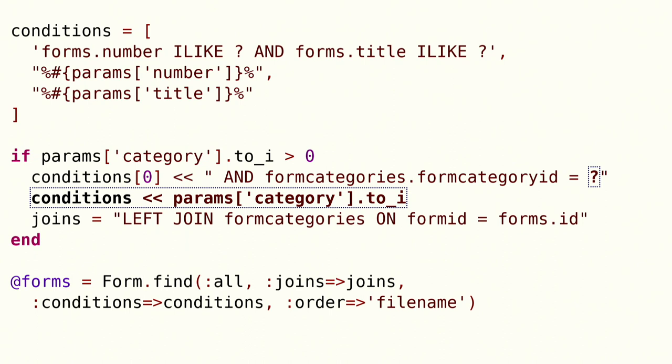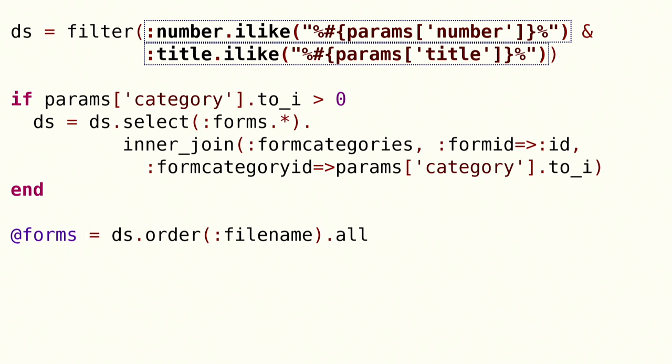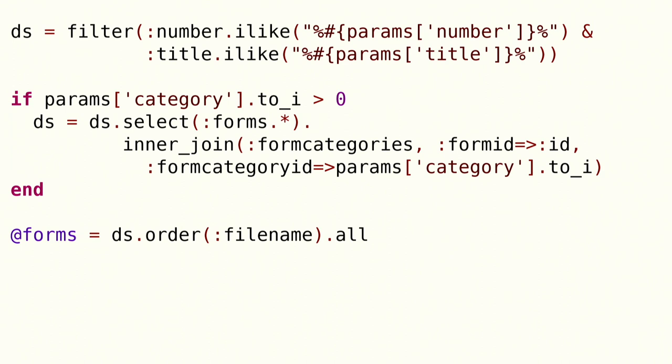Now, with Sequel, this got much simpler. Even back in 2008, Sequel had built-in support for case-insensitive searching that we could use, instead of manually writing the SQL for it. Since the beginning, Sequel has used a method chaining approach to building queries, so we no longer had to worry about modifying that conditions array correctly. If you notice, there are actually no SQL code fragments at all.